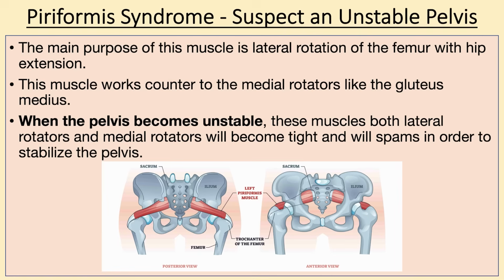Now, the main purpose is lateral rotation of the femur. Now, this muscle works to counter medial rotators like gluteus medius. And when the pelvis becomes unstable, both the lateral rotators and medial rotators become tight in order to stabilize the pelvis. And this is where I have a huge challenge with people that are massaging, stretching, relaxing, ultrasounding, muscle stimming, all the glute muscles, the piriformis, without understanding why they're in spasm.